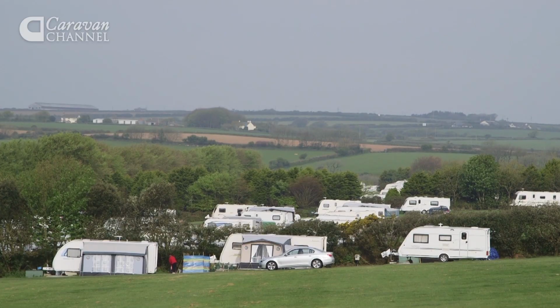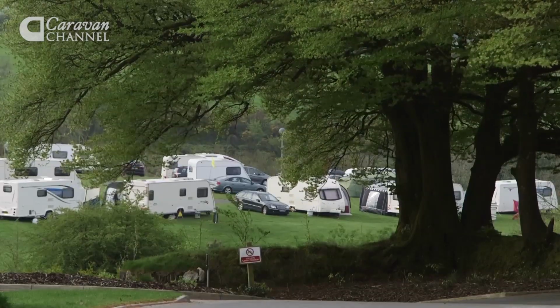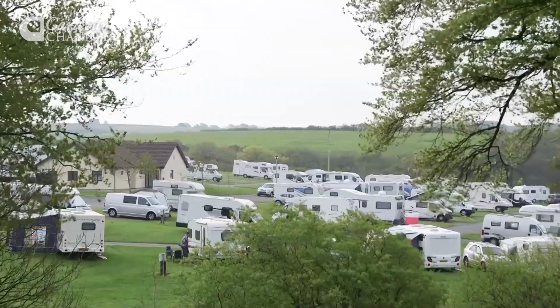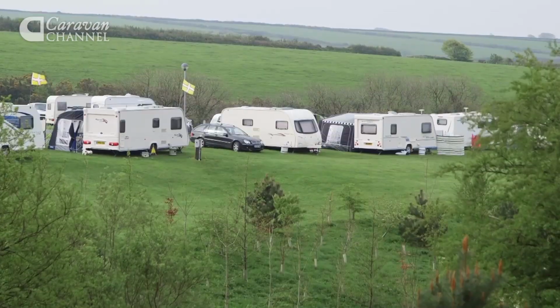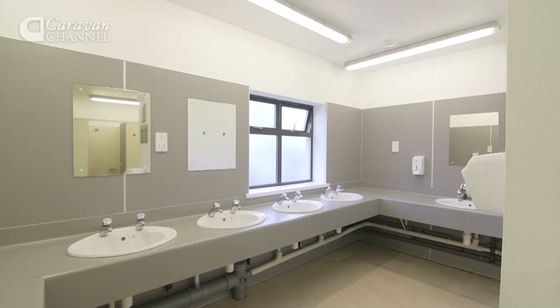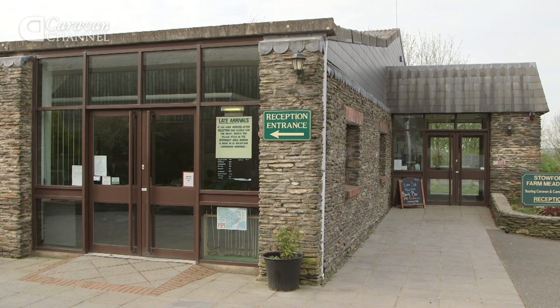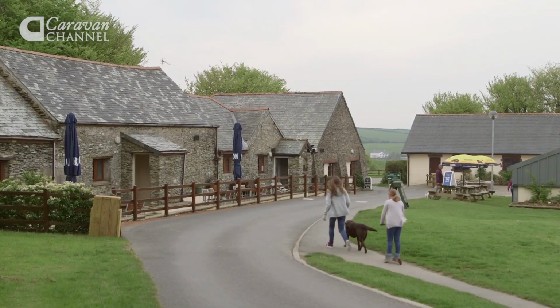The site has 800 pitches, 300 of which are for seasonal tourers. The remaining 500 pitches, all with electric hookup, are spread over 5 fields, each with their own wash block. It's a superb setup for families with an impressive list of facilities. At reception you'll receive a map of the site, which you will need to find your pitch.